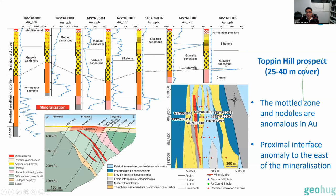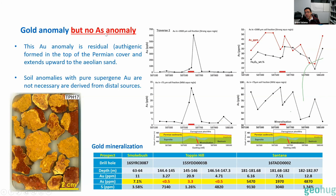What is the importance of that? We normally see enrichment of gold and arsenic in the upper mottled part of the Permian cover, also concentrated in the pisoliths and in the aeolian sand on top. But the interesting story here is that we found a very nice gold anomaly over the mineralization, but we didn't find arsenic in that particular prospect. Why? We asked ourselves why we didn't see arsenic either in soil or in the pisoliths.